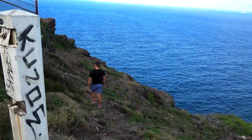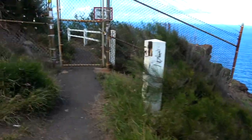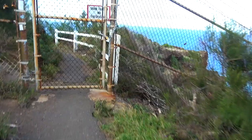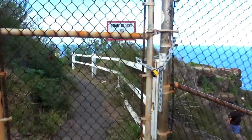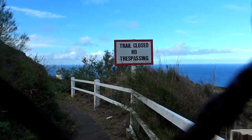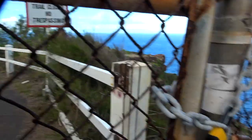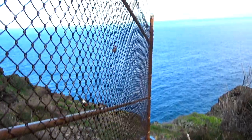I'm going down there. I'm not as sure-footed. Got the bag on my leg. Passing. What? I don't want to fall.